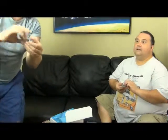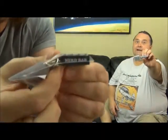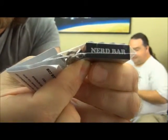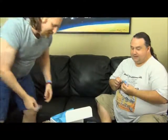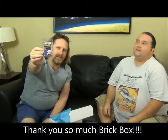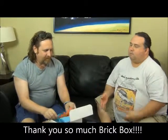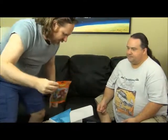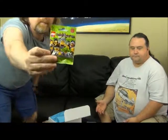Okay, it's a keychain with a Lego on it, but it's not just a keychain with a Lego on it. Look at that! It says Nerd Bar. Oh, that's awesome. Here's a little Mario. It's a Lego! And then some randoms, which are fun. This is cool. It is very cool. It's as cool as you would think a monthly Lego box would be.